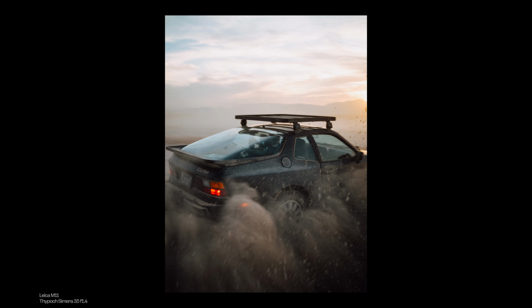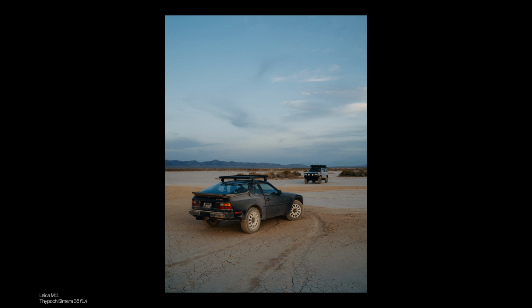Now, these photos were taken out by 5 Mile Pass in the Utah Valley. This was my first time here. Super cool. Bunch of dry lake beds where you can just mob around. I was with my friend Keith. He's got a really cool Hilux Surf, and he actually helped me with some of these.